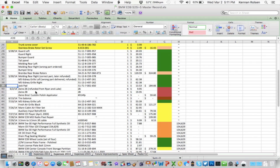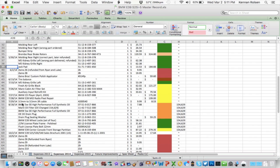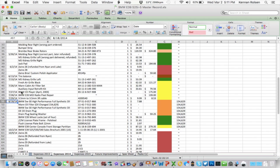I did replace the M5 kidney grills. Those are OEM kidney grills, so I won't be taking those out of the car. Those come with it. Tire balance, cabin air filter. Here's the auxiliary kit overhaul that I did. That was another, more oil, another oil change here.